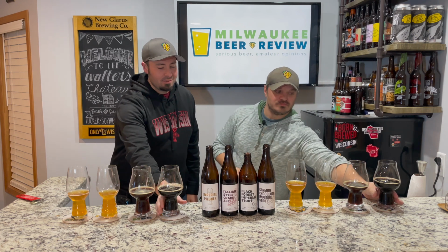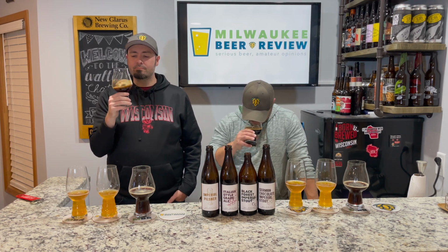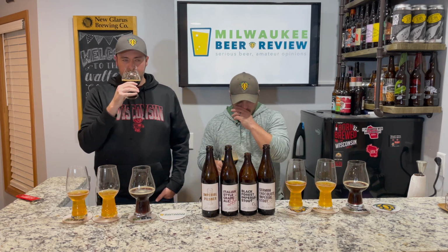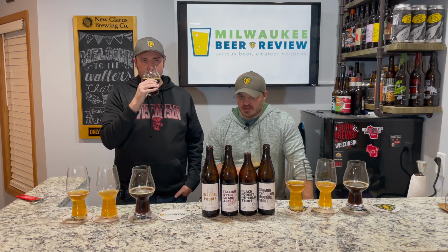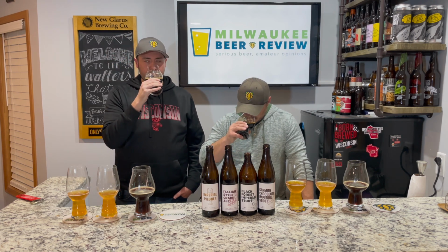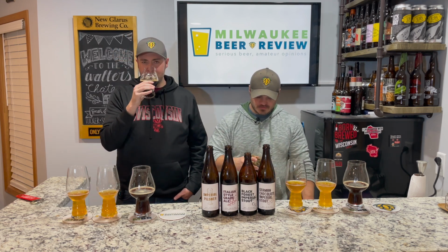All right, Ross, let's get a little nose on the German Chocolate Imperial Stout from Gathering Place. Ooh. So I'm getting a little bit of the coconut that's coming through. More sweet. I'm getting a lot of chocolate on the nose. It's not the bitter chocolate though. It's almost like a milk chocolatey type note to the nose.